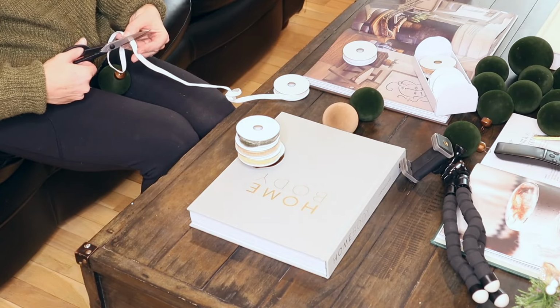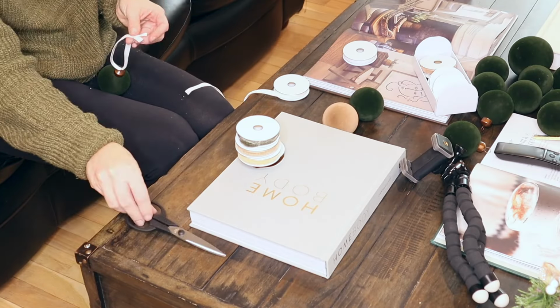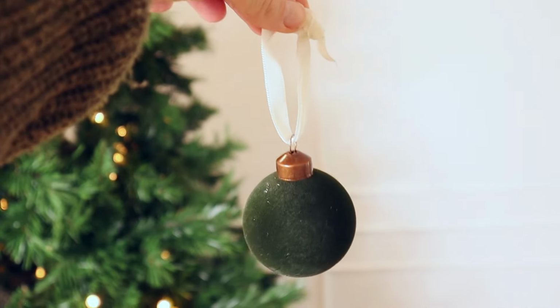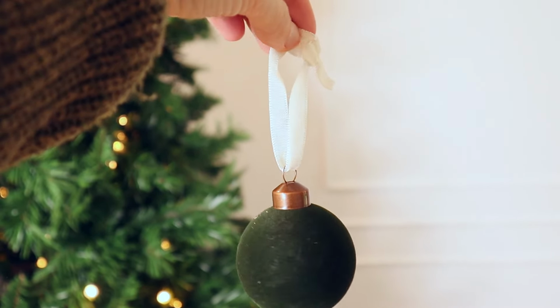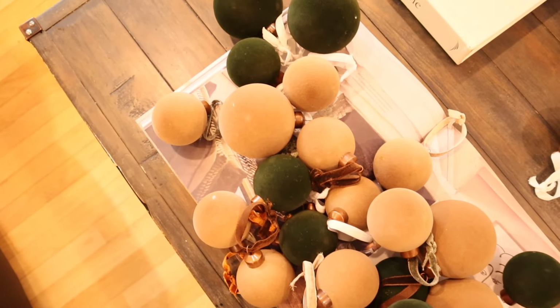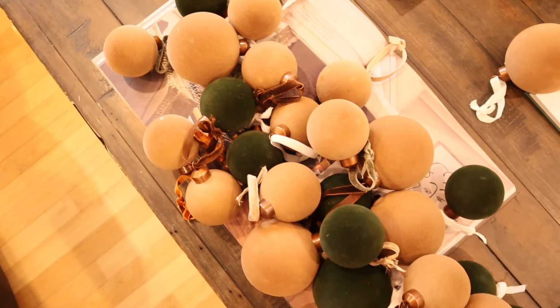Now it is time to start decorating our Christmas tree. I got these velvet ornaments from Hobby Lobby this year. I will do my best to link similar ones down below. I love the flocked ornaments. I think they are so beautiful. I love the colors that I chose.